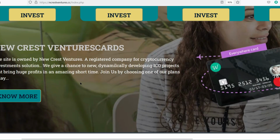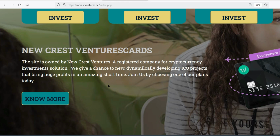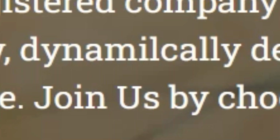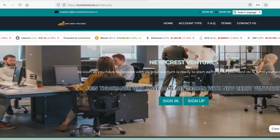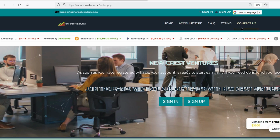Let's take a look at this bit. Newcrest Ventures Cards. The site is owned by Newcrest Ventures, a registered company for cryptocurrency investments solution.. 2 full stops. We give a chance to new, dynamically developing ICO projects that bring huge profits in an amazing short time. Now I know if English isn't your first language, it'd be hard to see that none of that actually really means anything.